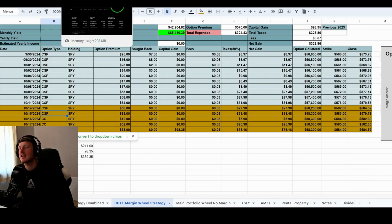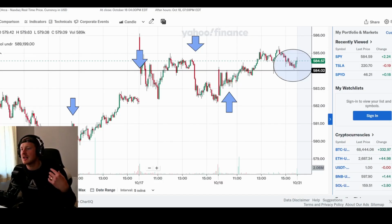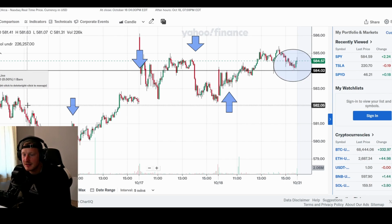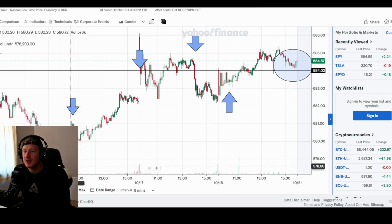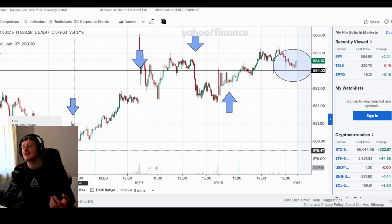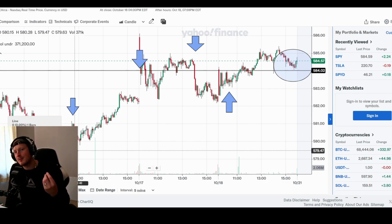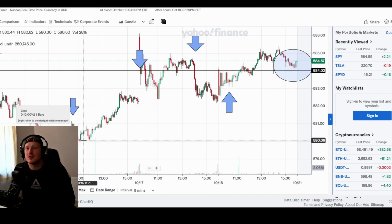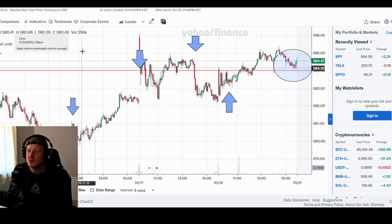When you're selling a cash secured put, you're assuming that the stock market's going to go up. However, on the 15th, I sold here somewhere, the 583, and then the share price ended up being 579. So technically, I did not buy the S&P 500 at a price that I wanted. I should have done a more conservative delta. However, I was looking to get the $50 with the premium, and that was it. I got assigned.